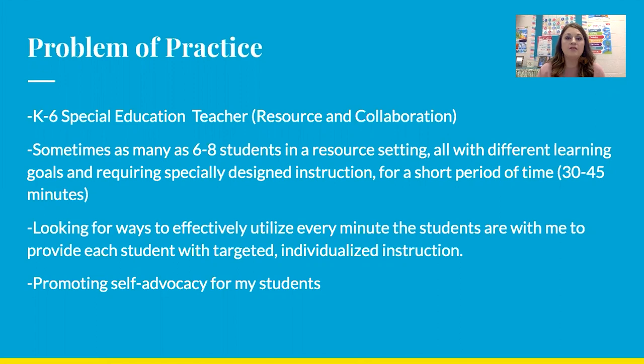And so where I only had them in here for those 45 minutes, I always felt like I was struggling with meeting all of their different learning needs and making sure I was addressing their individual goals and meeting their individual learning styles all within that 45 minutes. So, I just really wanted to find ways that I could make every second count with those students so that I didn't feel like I was ever ending a time period in here and I didn't get to work with this student as much as I felt that they needed.